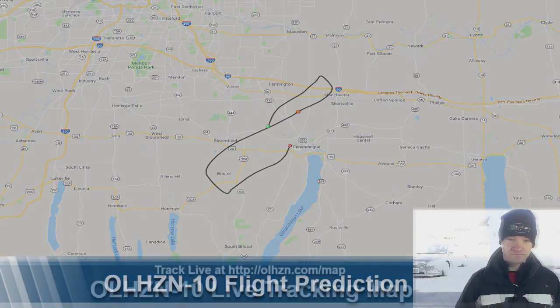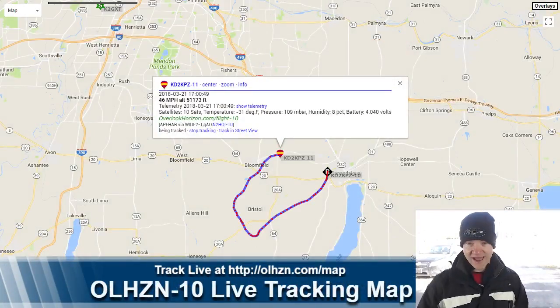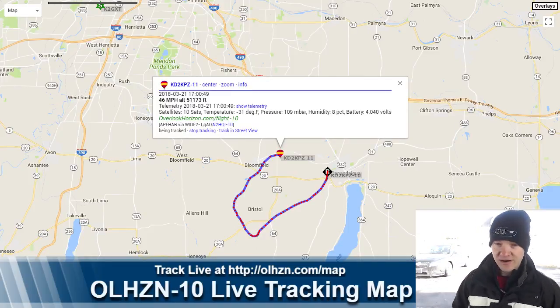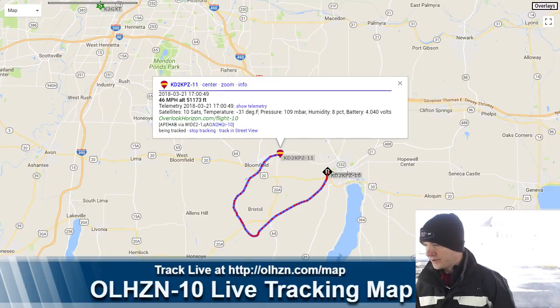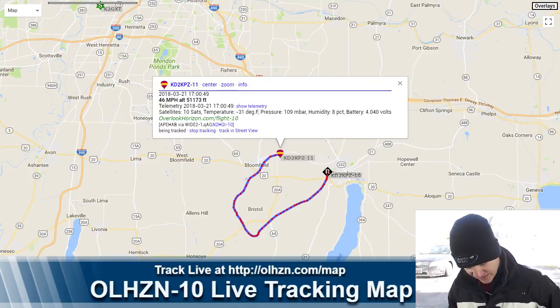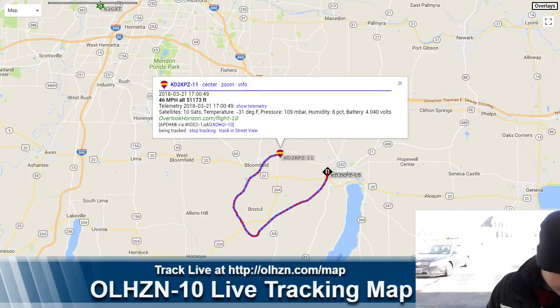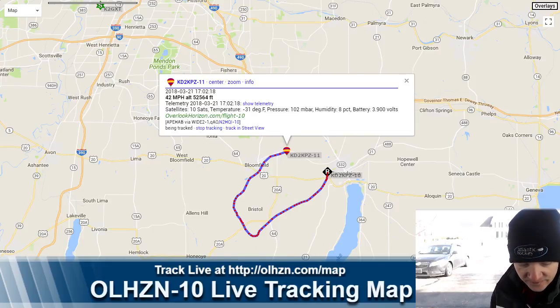The big question now is just going to be, when will that balloon burst happen? And what's the parachute going to do? Is it going to cause it to drift too much, or is it going to be okay? So, let's see. Andrew, I'm feeling better about the battery. You and me both. Yeah, much better now that the temperature is coming back up. Negative 31 degrees. Definitely feeling much, much better about the battery now with that temperature coming up.